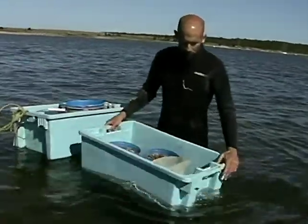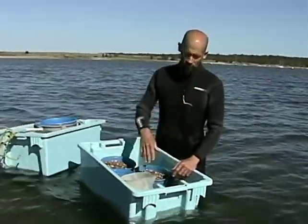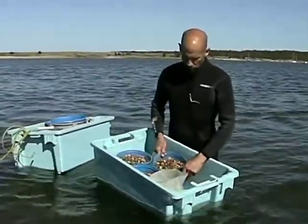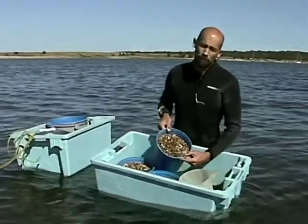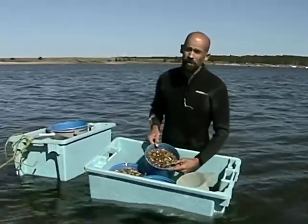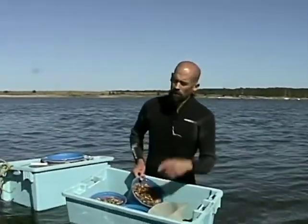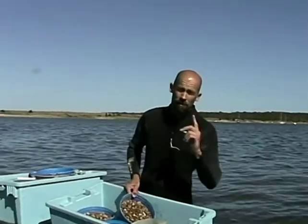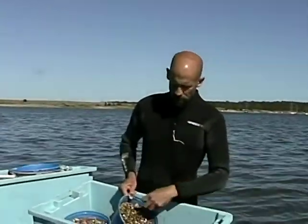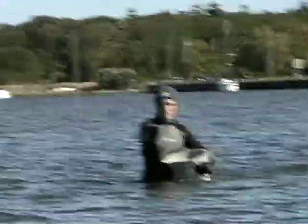We have 22,500 clams for each of these plots. So we're just measuring them out into 5 portions. And then a person will take each bucket and walk between 2 sets of poles and throw the clams out, or seed them out.